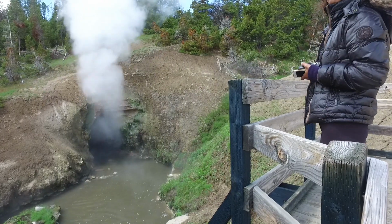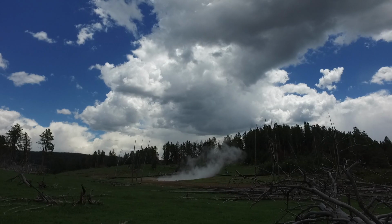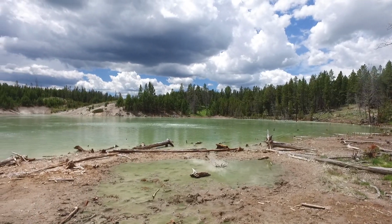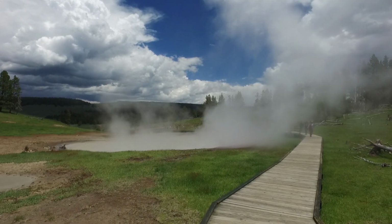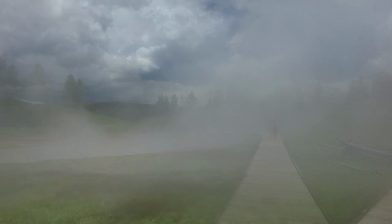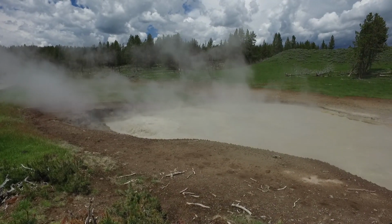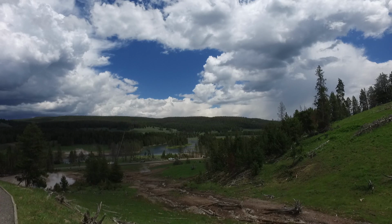Dragon's Mouth Spring. Game of Thrones, that's where the dragon went. A giant hot tub. I wonder how hot it is. I can hear this bubbling. The jacuzzi one. Yeah. Steam coming off here. Oh my gosh. Oh, it smells so bad. I'm sure that hot water is going in the river.